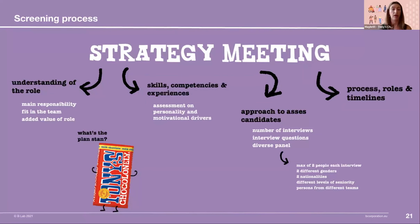So with us, that means that we are doing 2 to 3 interviews, and there can only be a max of 2 interviewers in each interview. There should be at least 2 different genders, 2 different nationalities, different levels of seniority, but also persons from different teams. So if we are recruiting for a position for our headquarters, then it should also be someone that is included from the same role, but then within another entity from Chocolonely.